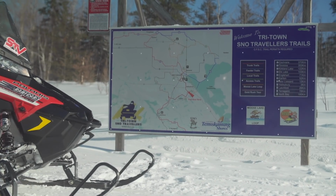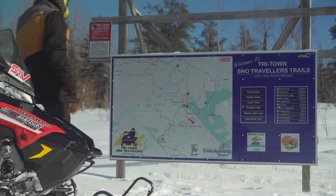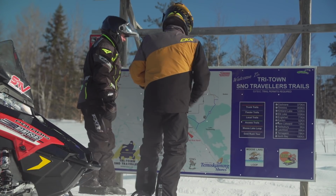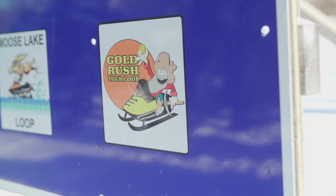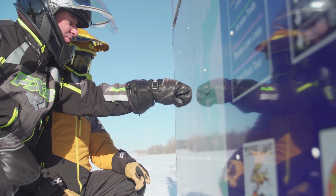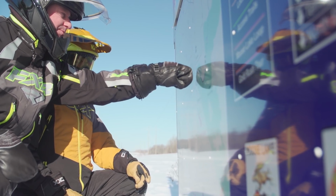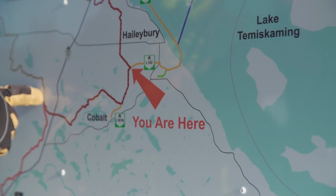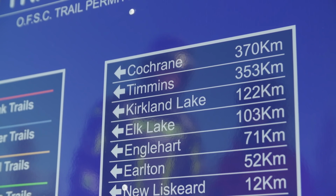The Gold Rush Tour encompasses Cochrane, Timmins, Elk Lake, Gowganda, and we are the starting point for the Gold Rush Tour, which has been in existence for quite a while. It was basically the second tour in Ontario that was created as far as a loop tour. It's been very popular over the last probably 15 years, and it continues to be one of our greatest selling features.